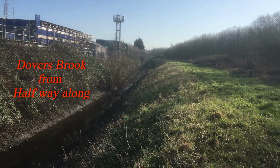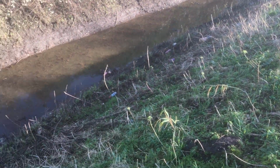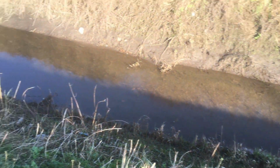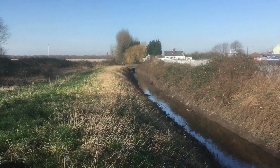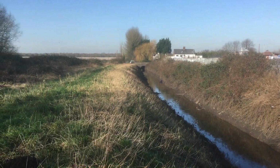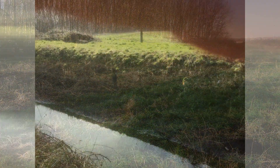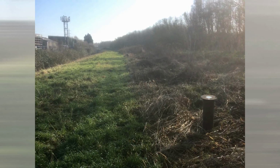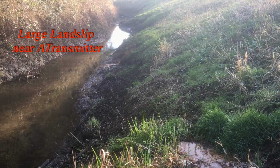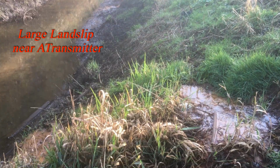Back to the unique opportunity here. This shows Dovers Brook in very low flow conditions. The grass has been cut and you can actually see where the boreholes are. It's quite linear up to the bridge here. Our first leachate outbreak is seen opposite the gauging station and comes about 3 feet above the water level in Dovers Brook. Only a small one that.